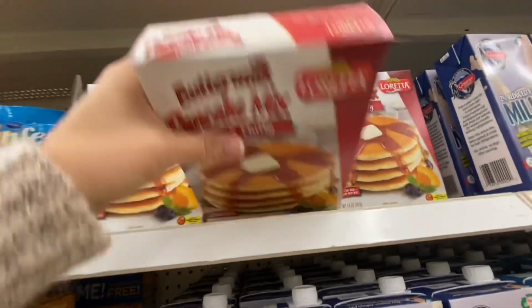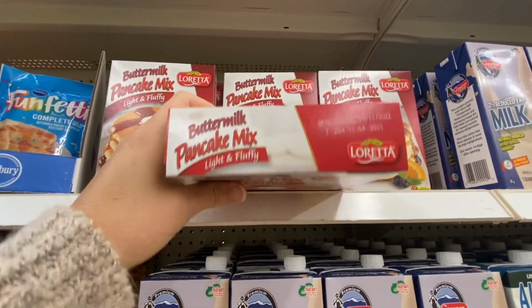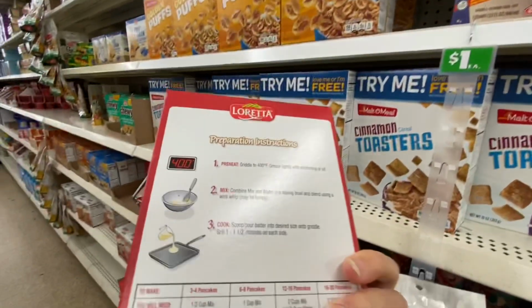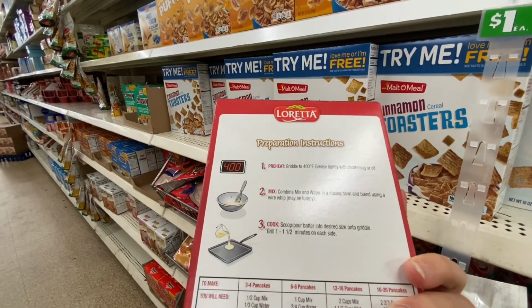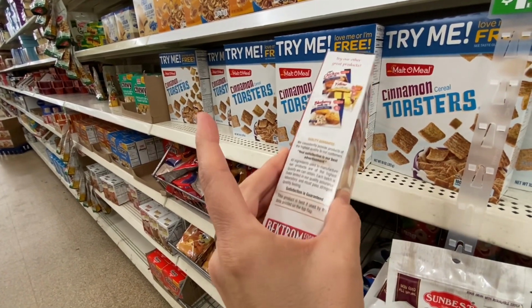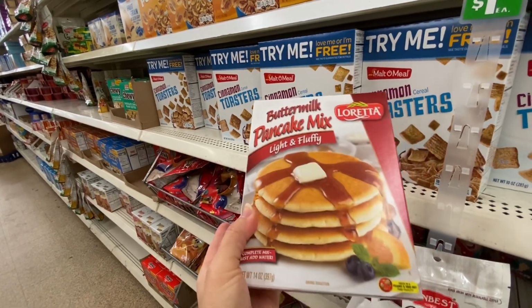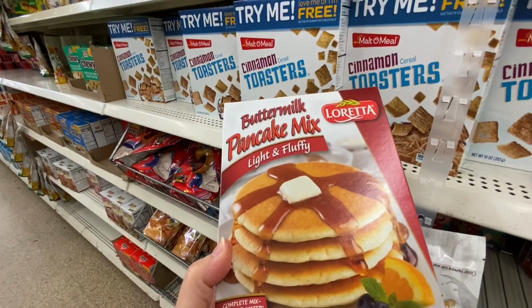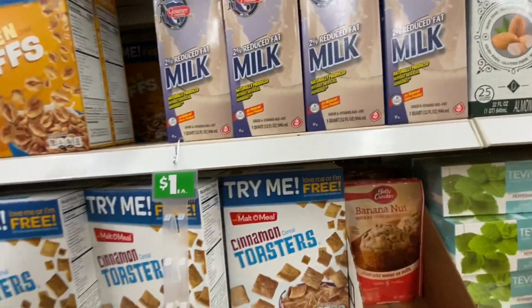This pancake mix is a great deal. At $1, it's a complete mix. All you have to do is add water. This would make a great breakfast. Even for a large family, you could get away with one box. You can also have pancakes for your evening meal. So this buttermilk pancake mix, I would stock in a Great Depression pantry.